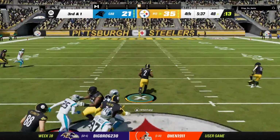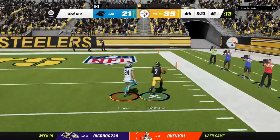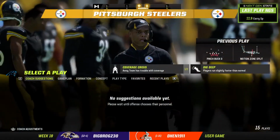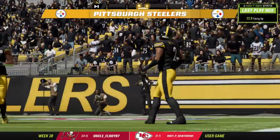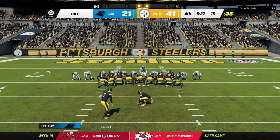On 3rd down, Whitfield, and some room to maneuver. And he's going to take it in for a Steeler touchdown. Trying to bust out of that losing funk, and these fans have to like this. Say, all right, fellas, this is more like it.